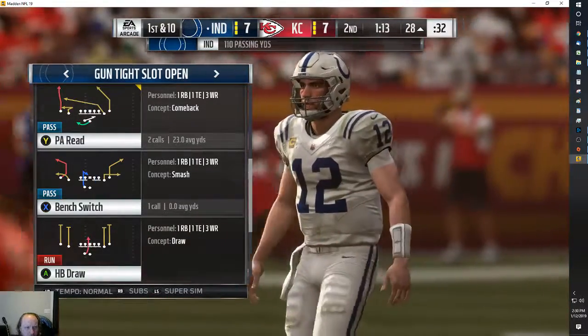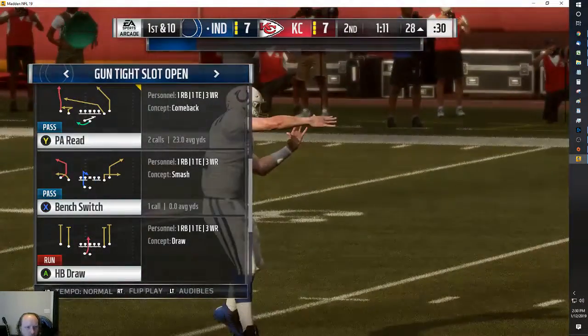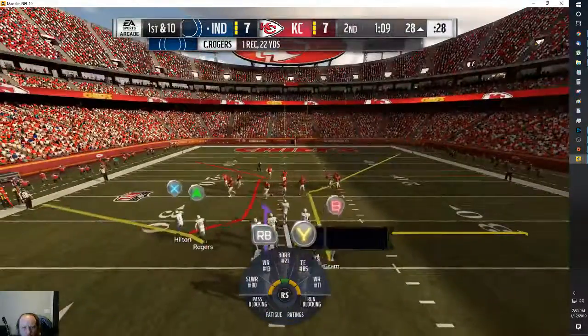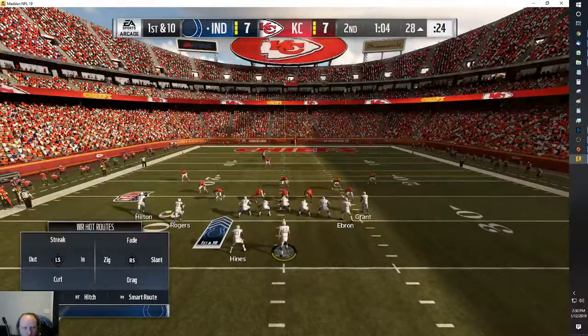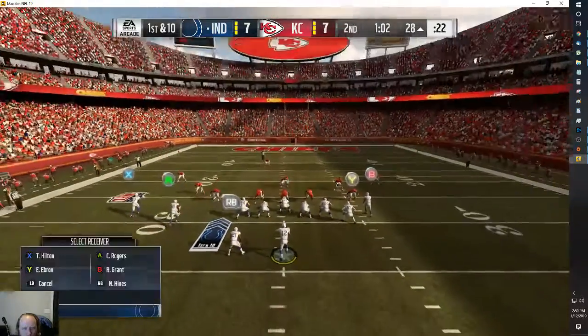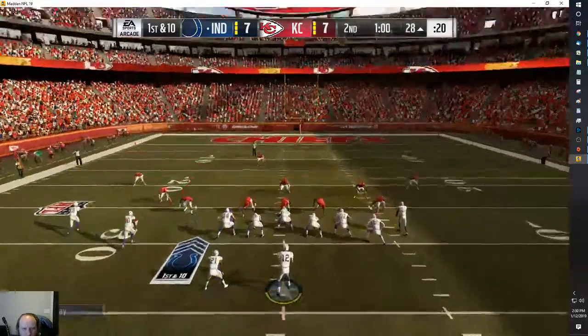A good pickup there, a 22. On any given pass play, you never know exactly where your exit points are going to be. On this play, he was flushed to his left, still on the run, able to accurately throw the football for a nice 1st down.